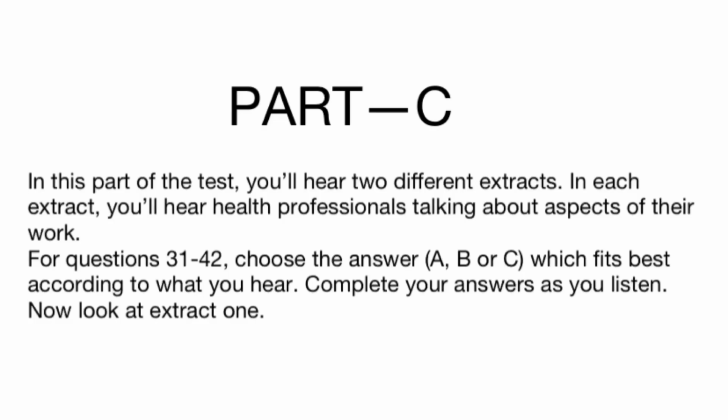Part C, questions 31 to 42. In this part of the test, you'll hear 2 different extracts. In each extract, you'll hear health professionals talking about aspects of their work. For questions 31 to 42, choose the answer A, B, or C, which fits best according to what you hear. Now look at extract 1.